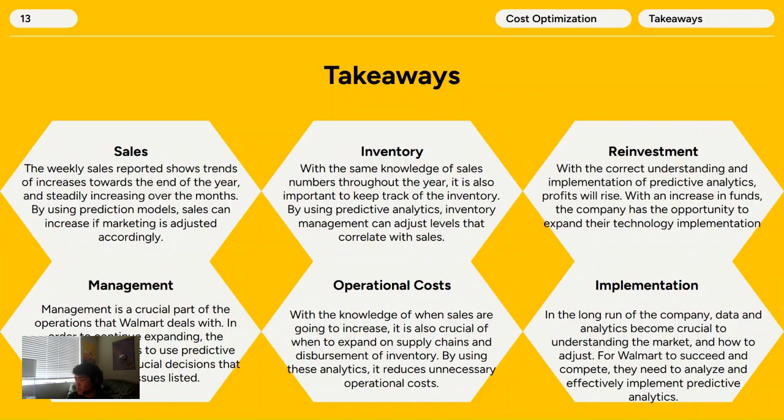Walmart, one of their biggest competitors is Target, and Target has a strong marketing campaign. So I guess for them to keep in competition with them, they would need to market and advertise accordingly.